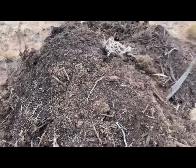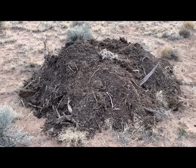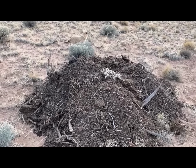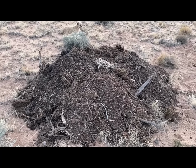So in the morning, I'm going to attempt to burn this stuff. I don't know how good it's going to burn, but I'll pour a little gas on it or something and set it on fire, and hopefully I can get it to burn down some. Pretty crazy. All right, back to work.